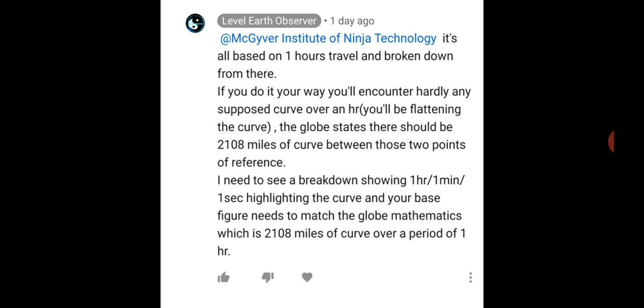It's all based on 1 hour's travel broken down from there. If you do it your way, which is the 8 inches per mile, you'll hardly encounter any supposed curve over an hour. You'll literally be flattening the curve. The globe states there should be 2,108 miles of curve between those 2 points of reference. I need to see a breakdown showing 1 hour, 1 minute and 1 second, highlighting the curve at each of those points of reference. And the figures need to match the globe mathematics, which of course is 2,108 miles of curve over the course of 1 hour.